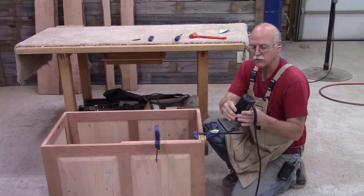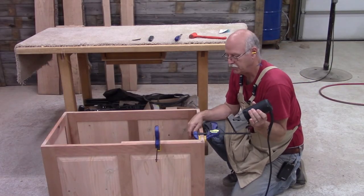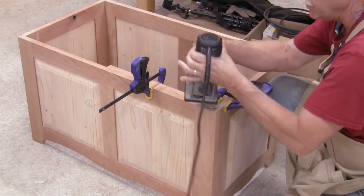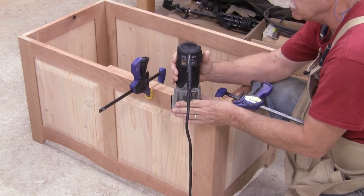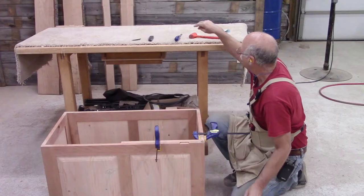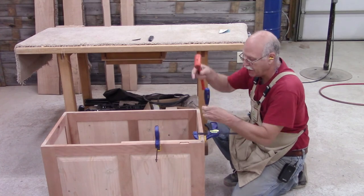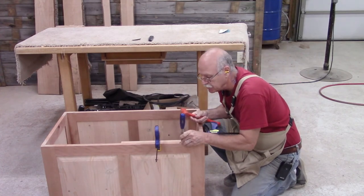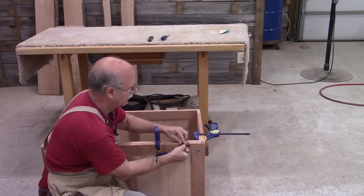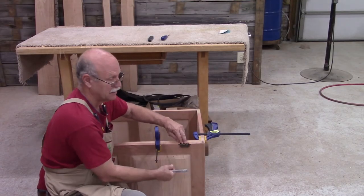Now I've got the router set up for the proper depth, and it's a spiral bit, so now I'm going to freehand route out where the hinge goes. Now it's just a matter of cleaning back to the line with the chisel. And there the hinge fits in there.